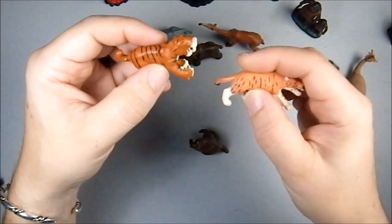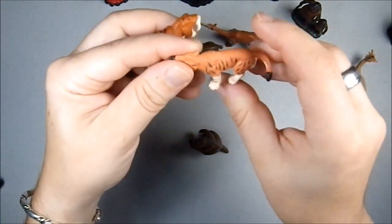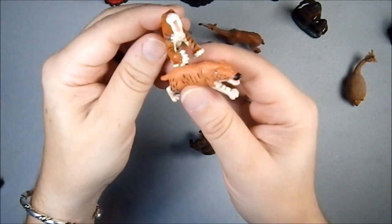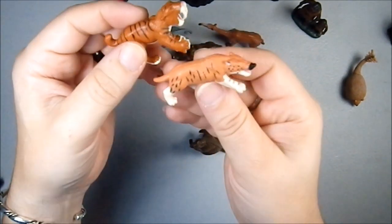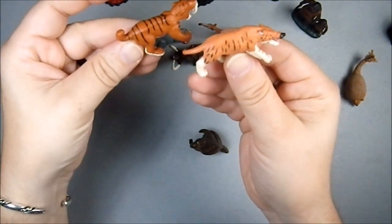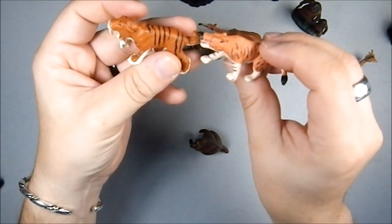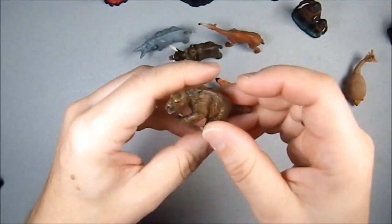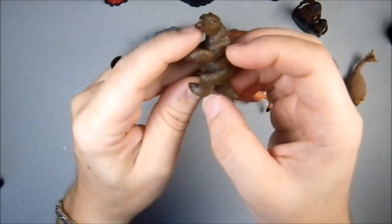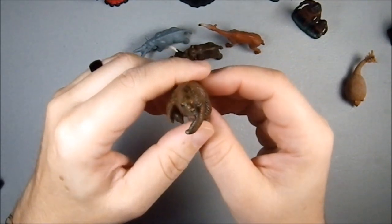Then we have 2 tigers. Nope, sorry, we don't. We have a tiger and a thylacine, which was Australian, I believe, a marsupial wolf. So you have a saber-toothed tiger, the Smilodon, and we have the thylacine, which is another type of predator. And it's nice to see that they were different. The sculpting is not exactly, they didn't just swap out the heads or anything. They did a completely different set of sculpting. And then we have the giant sloth, the ground sloth, the Megalotherion, if I remember correctly.